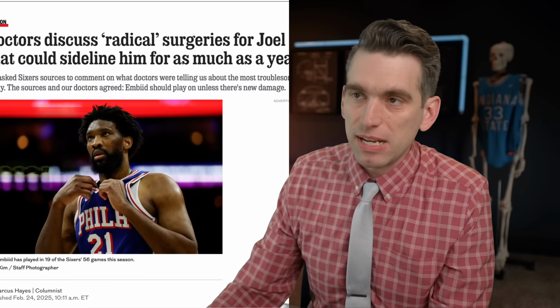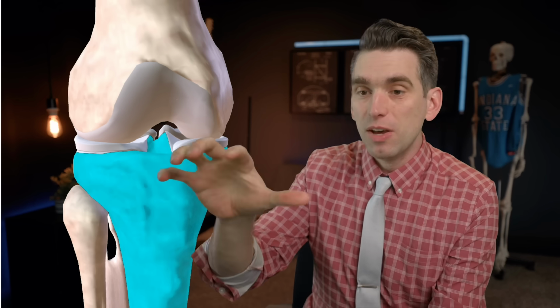So they talk about in this article from Marcus Hayes about mundane procedures, mundane injuries that Embiid has gone through in the past. There is nothing mundane about doing repeated or even single meniscus trimming and resections in a high level, large, repetitive, high impact athlete, because the more of that meniscus you take, the less it can do its job and the more stress and problems you can put on the rest of the joint. So if you take away anything from this video, just understand that and the value and the importance of the meniscus. Now we'll talk about what those downstream effects could be, what Embiid is potentially still dealing with, and those subsequent treatments.